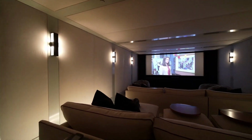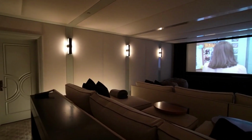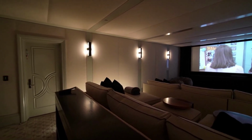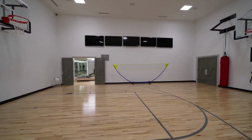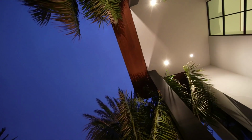Into the movie theater. Love these big comfy chairs. We've got acoustic baffles on the walls there for good bass and good sound. And it's looking pretty impressive. Love the side lights there, which are a little bit retro. And so's that door as well. Movies of yesteryear. Impressive. Why not throw in an indoor basketball court and show us off in the evening this magnificent porch?